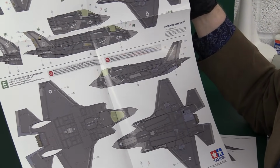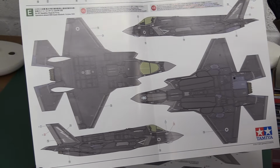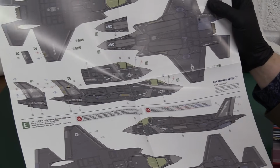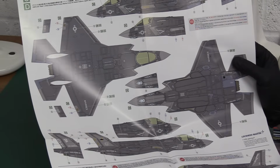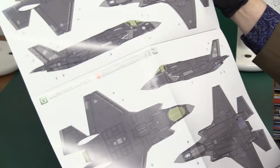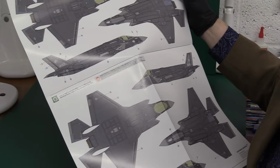But the Tamiya do this brilliantly now. They're probably the leader in the market in terms of call-outs. It leaves you with no doubt about what you should be painting, where your decal should go, or where your stencil should go. And then we turn it over. We've got a whole nother set on the other side.